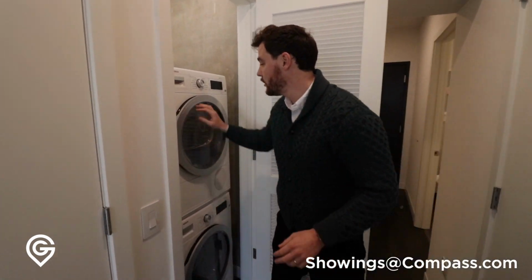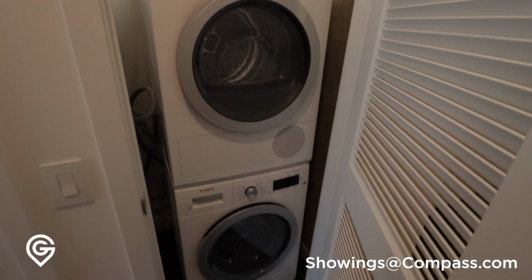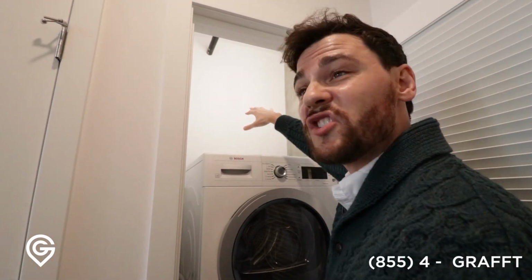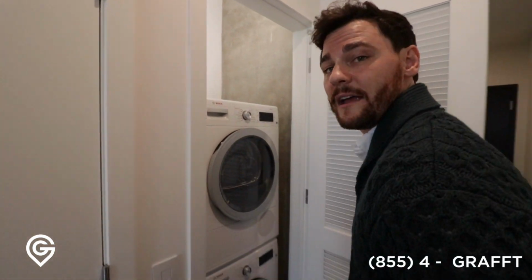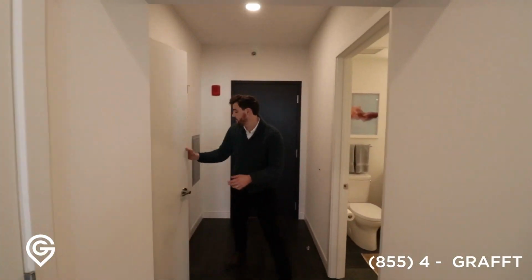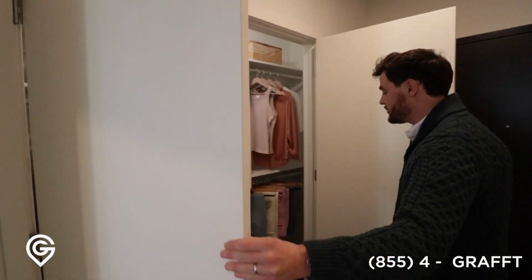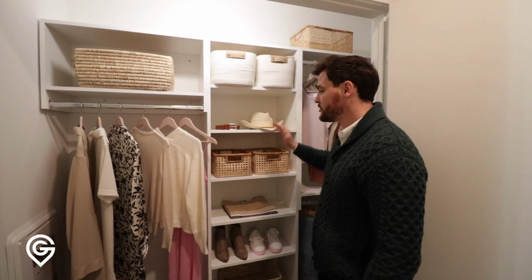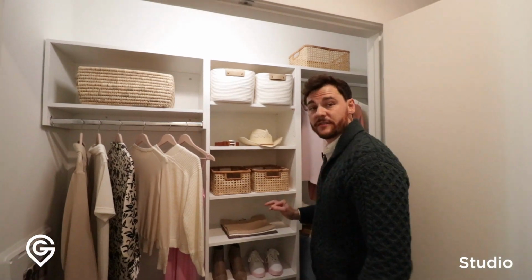And then you have the smaller Bosch washer and dryer units here. There's a ton of storage up here, so I would try to integrate some storage, some type of shelving in order to utilize this to the highest capacity possible. And then we have our front here with another main storage area. This is probably going to be your main closet. One on each side, storage in the middle. This is good, this is efficient.